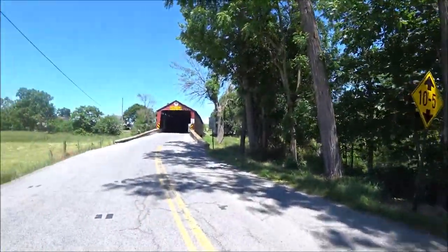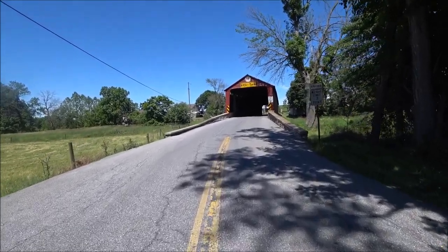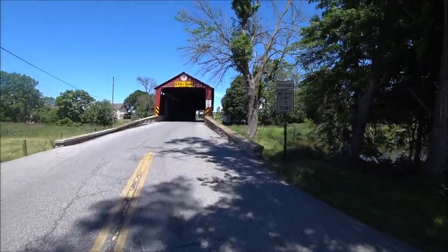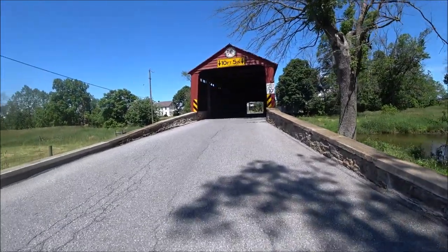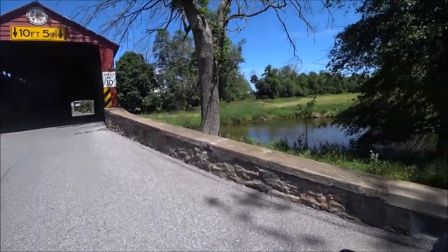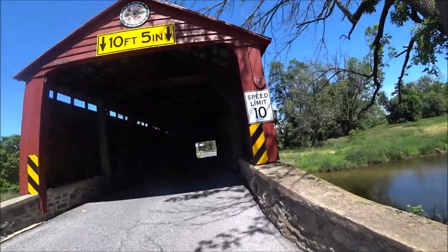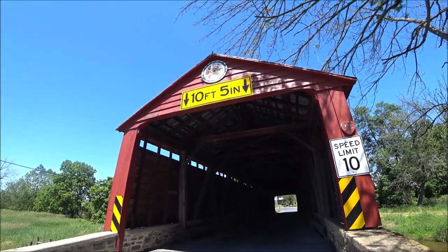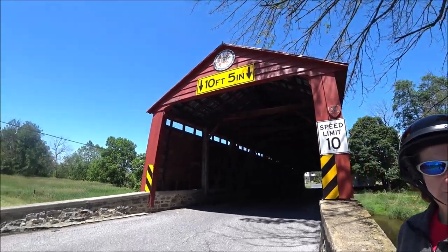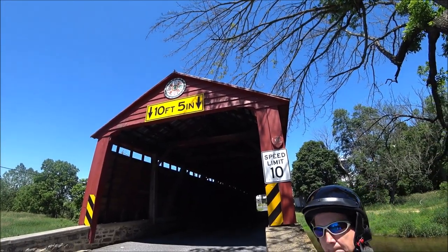Up on Griesemer's Mill Bridge. See what you think. There's a weight limit on this one, 3 tons. Here we can see stone walls leading up to it. Notice there's a 10-foot 5-inch clearance, so this is similar to the Pleasantville Bridge clearance, but much taller than the Kutz Mill Bridge.